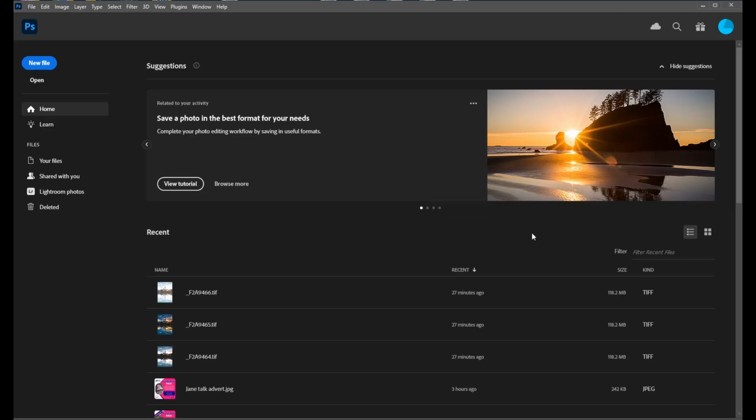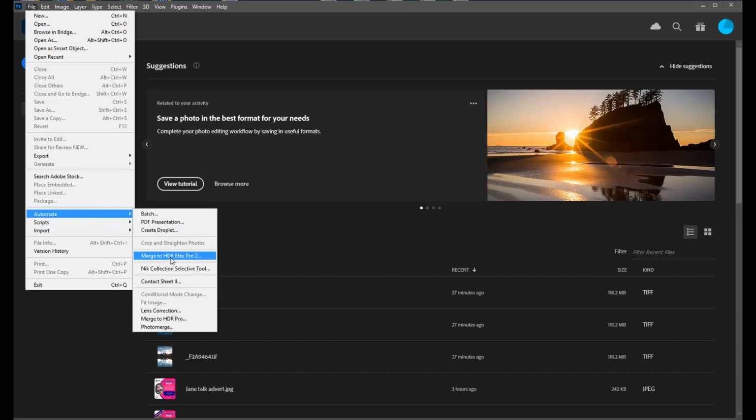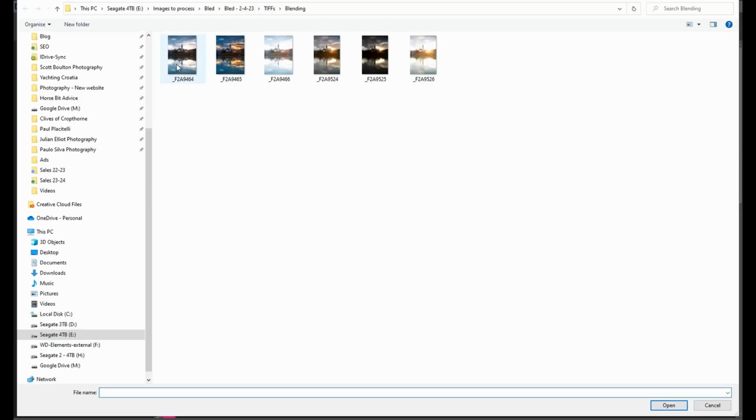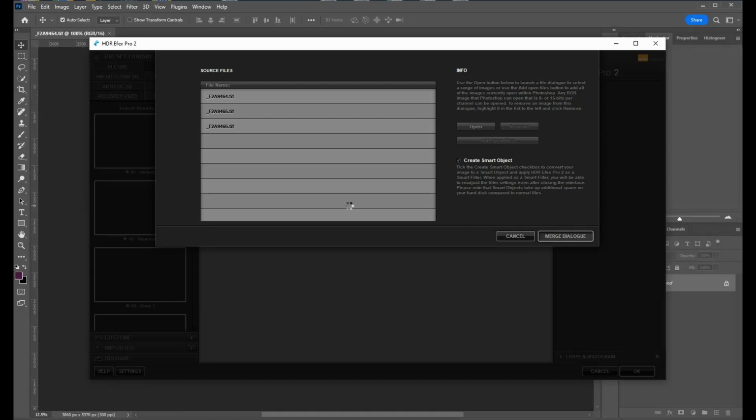So now we've seen how it's done, let's go back and do one of the images I took before the sun came up. So again, we come up to File, Automate, Merge to HDR Efex Pro 2, and this time I'm going to select these three images. These are the three that I took before the sun came up. Again, they've all been processed into TIFFs. I'll tick to create a smart object and merge dialog.